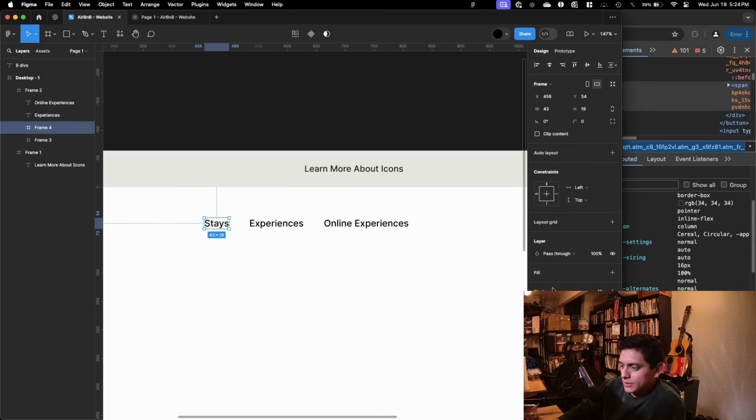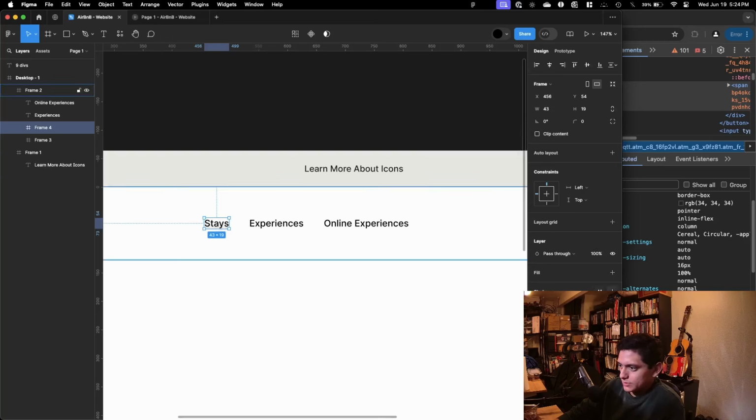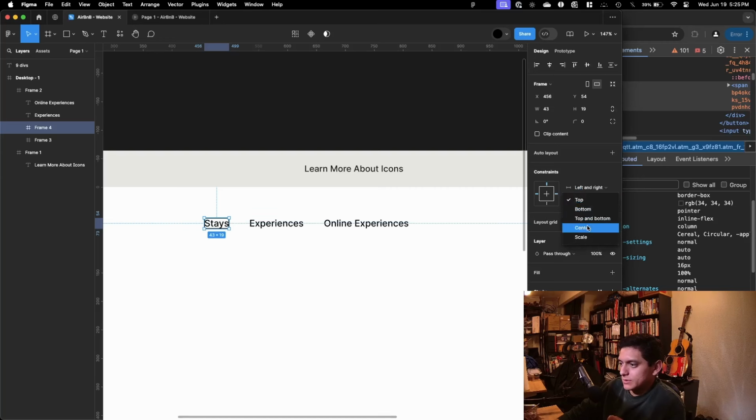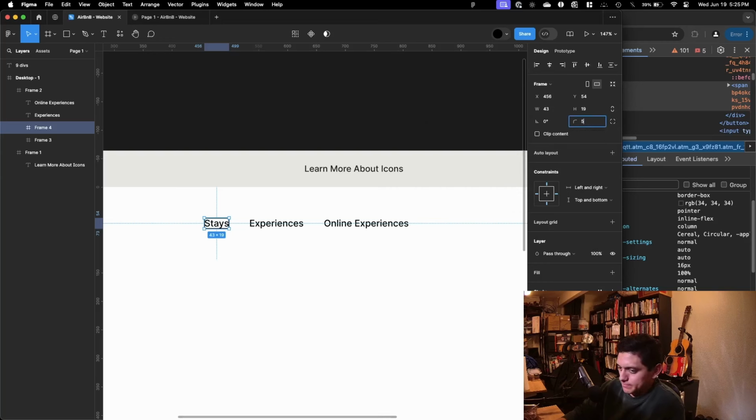This frame selection. And so what we're gonna do is here, corner smoothing. Actually, first let's do effects, is it this one? No, stroke. We'll have it be 1, and we'll have constraints will be left and right, top and bottom. Yeah, I think. And then this will just how do we do the, oh, is it just here? Yeah.